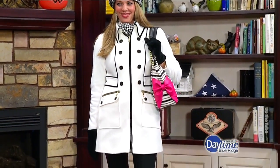Because everything is black and white, and then just the pop of pink. Even her hat's black and white. I love that. I want to buy it right now. I know. I was like, you're going to buy this. I love that.